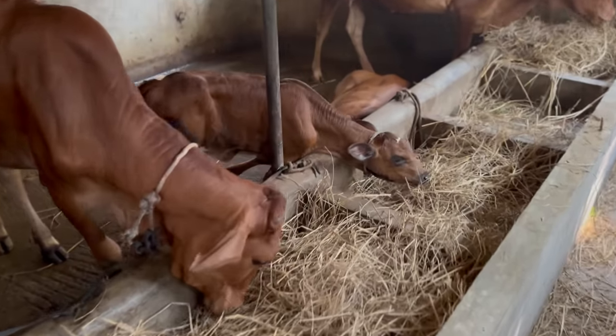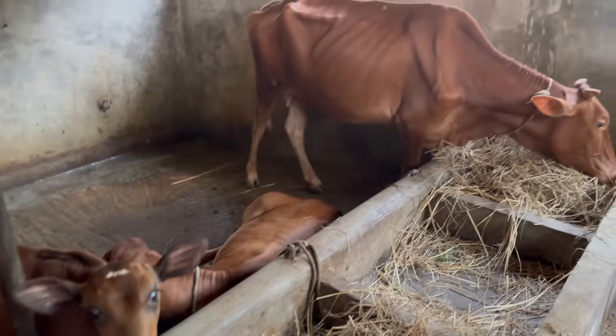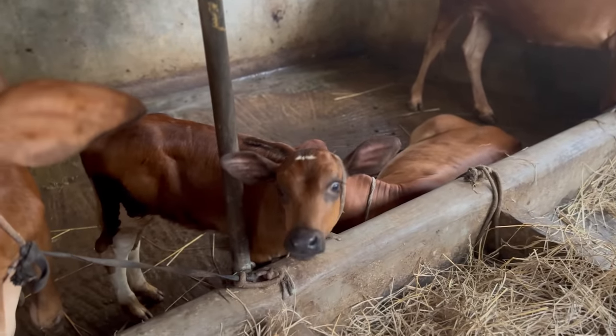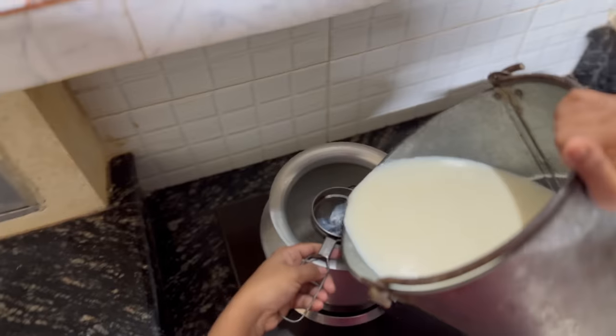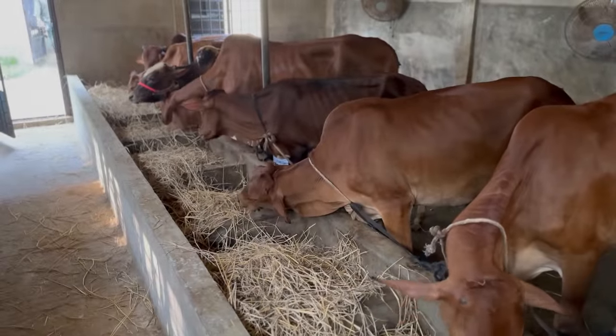Check out this little baby. She's been drinking from her mum and feeding us as well. Thank you so much for keeping us some leftover milk. This is another baby, hello. He's beautiful. Lovely cows in Bangladesh.